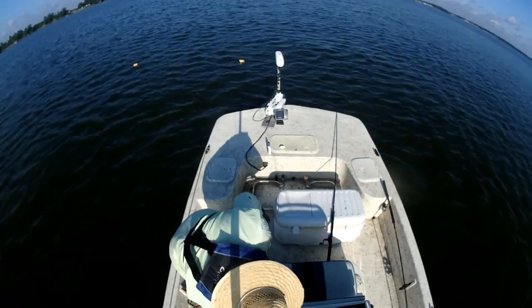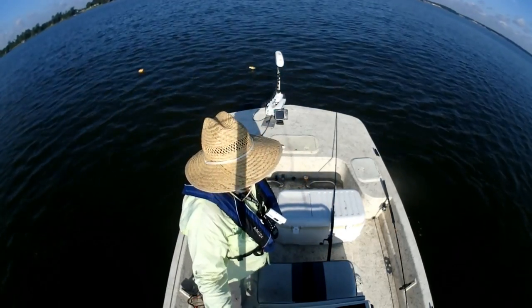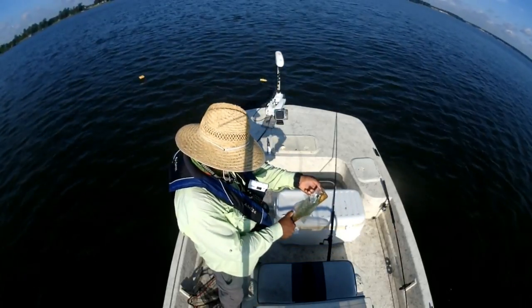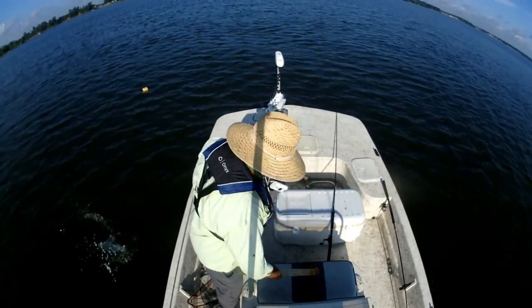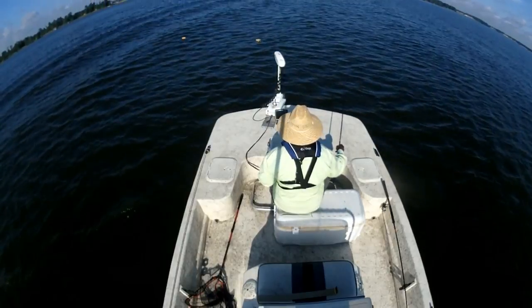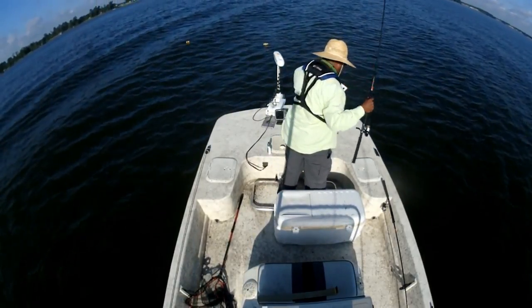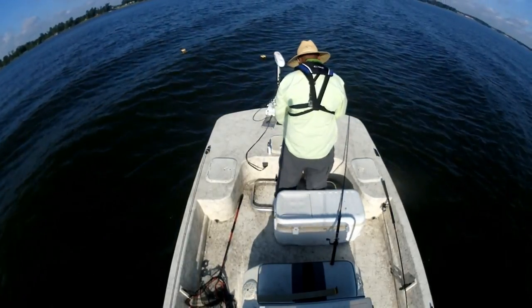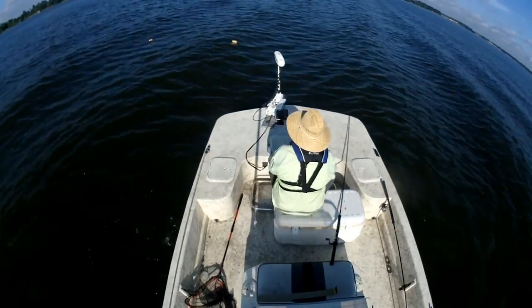Now, I'm not saying go out and find one or two brush piles. You need to find brush and structure in several areas due to the wind direction. You could go out on a really windy day, and if you only have a couple of piles, they may be in the wrong areas, in the wind-blown section of the lake, and you won't be able to fish it properly.